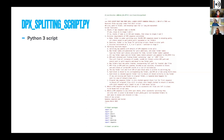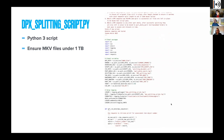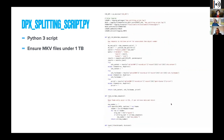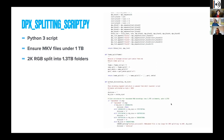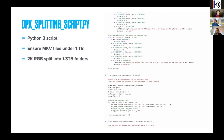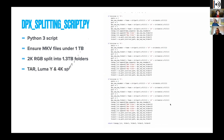So, DPX splitting script. This is a new script written in Python 3. Because of the very large file sizes of the 4K files and the maximum DPI ingest of 1 terabyte, we had to provide a secure method for splitting evenly one DPX sequence across multiple folders. RAWcooked RGB 2K sequences get split into folder sizes 1.3 terabytes in size. Luma Y and 4K are currently set at 1 terabyte along with the tar wrapping. Once we have more data about encoding Luma Y and 4K, these will get adjusted, but for now we'd rather be safe than sorry.